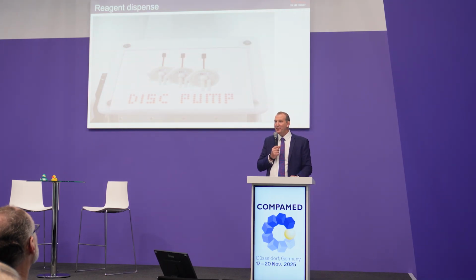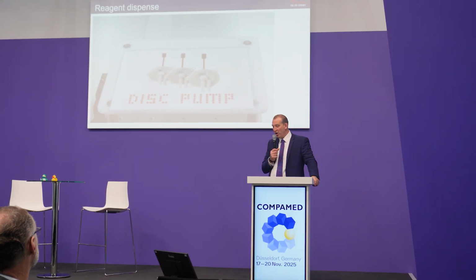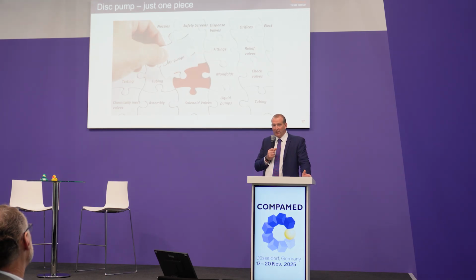Quite often what they would do, they would spot their reagent onto the cartridges, then dry the reagent and seal that so that when it was sent off, the test cartridge had a long shelf life, and then they'd rehydrate during the diagnostic process. So many disc pumps and high-speed valves were used in the production process for developing and making a lot of the diagnostic test cartridges.